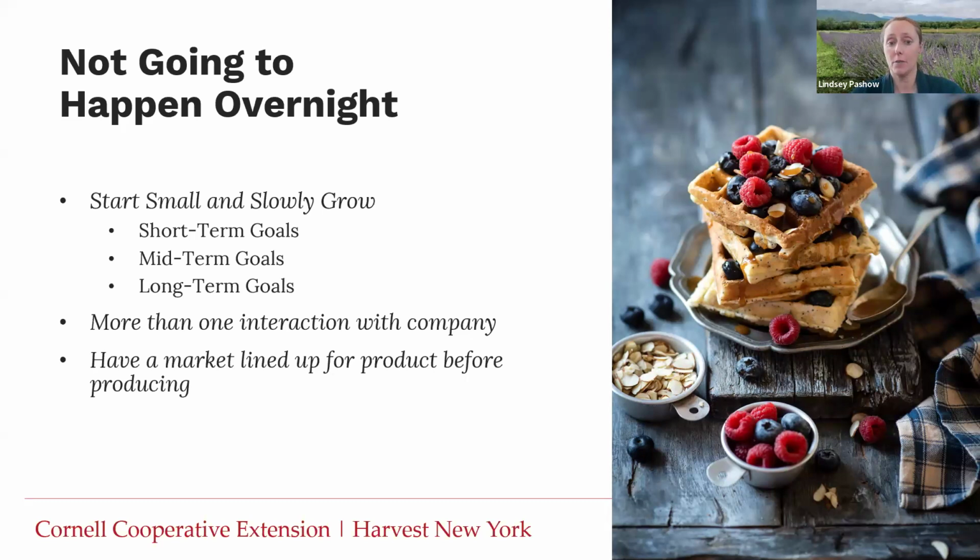Have a market lined up for a product before producing. This is what I'm talking about with the short-term, midterm, and long-term goals: having a place that's reasonable to sell your product. Over the years, I've had a lot of people come to me who want to start bottling milk because they're not happy with the price that they're getting for milk at the co-op. So they always come and say, how do I get into Tops? How do I get into Price Chopper? Well, Tops and Price Chopper aren't going to jump onto your product until you have a developed product. So that's why it's important to find reasonable markets and build your product up to get a name for your product. So please make sure you have a market lined up before developing a product.